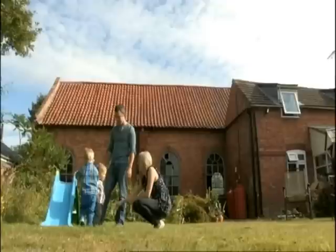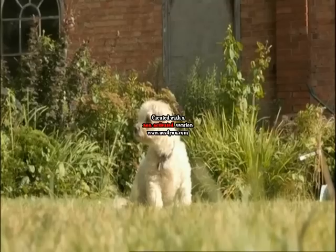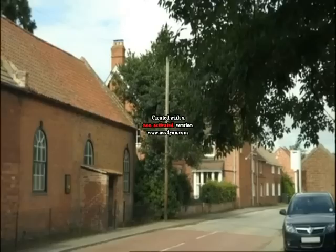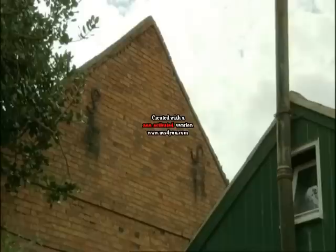With the chapel being one of the first things you see as you enter the village, local neighbours are pleased Mike and Angela have plans to spruce it up. It's nice to have new neighbours. It's nice to have it renovated. It will give a good entrance into the village. As you come in from town, it could be good.